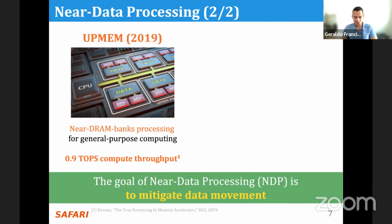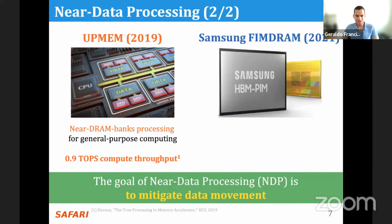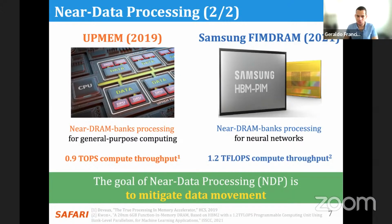The proposed architecture can reach a peak compute throughput of 0.9 tera operations per second. The second one is the Samsung Film DRAM. It's similar to the UpMem architecture in the sense that it also adds computing logic nearby DRAM banks, but here it targets mainly neural networks. And this architecture can achieve 1.2 teraflops per second of compute throughput.